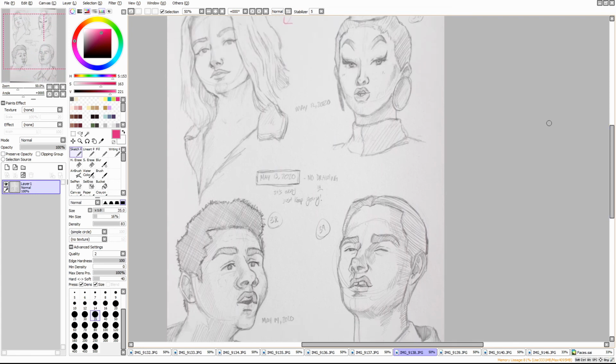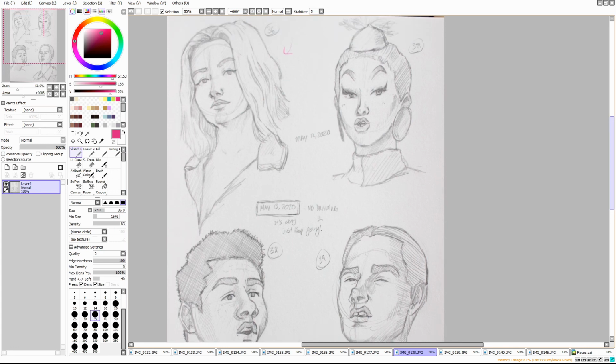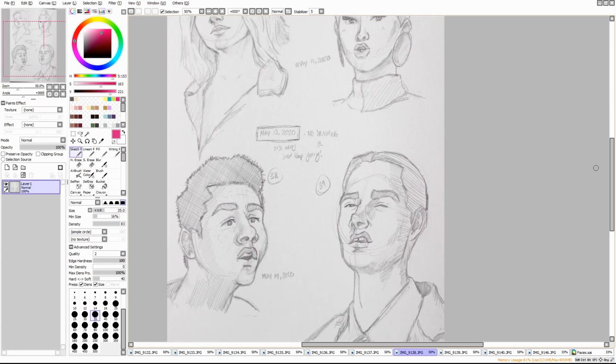Let's see. So right now we're at May 12th, and this is 12 days of just drawing every day, practicing for an hour. And here, I just kind of want to point this out, because I know this is a challenge and I'm really trying to push myself, but on May 13th, I actually didn't draw that day. I didn't practice at all.